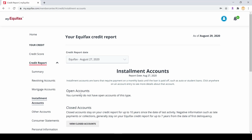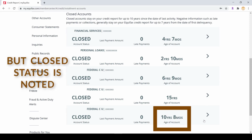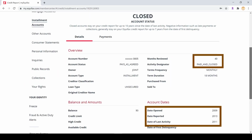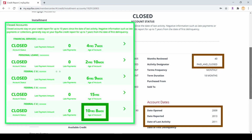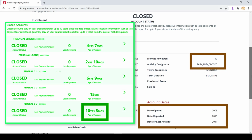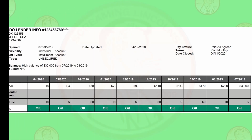In looking at my installment accounts, the results in my.equifax.com are misleading because they include the amount of time that has passed since those accounts were paid in full and closed when they show in my history. When I go into the closed accounts portion of my installment accounts, it adds up all the time since the accounts were paid off and closed, which makes it seem like my history is much longer than it really is.